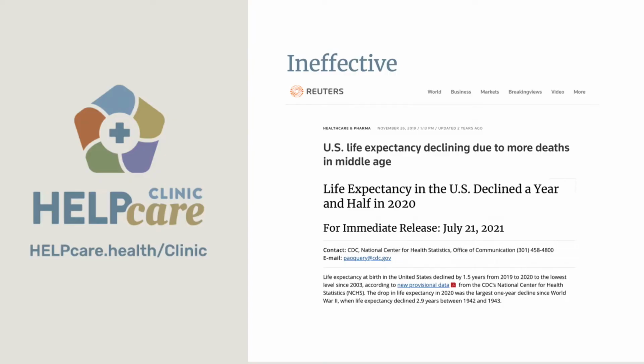Finally, the U.S. healthcare system is ineffective. If you're going to measure the effectiveness of a healthcare system, probably the best indicator would be life expectancy. And in the last few years, U.S. life expectancy has actually gone down for the first time in decades.